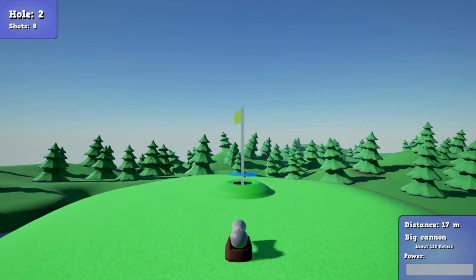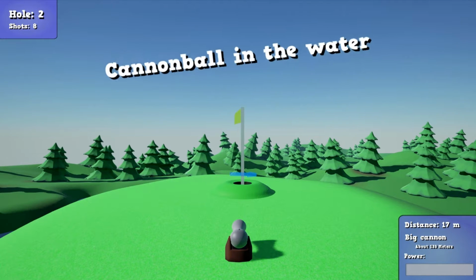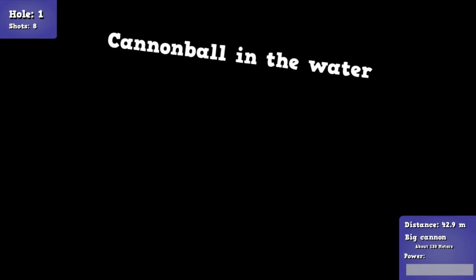Oh, ladies and gentlemen, he has played that a little too hard. It actually bounced off of the mound. It has gone down the other side. It is rolling. Will it roll into water? Is the question. Or will it come to a lie? Ladies and gentlemen, once again, it is in the water.